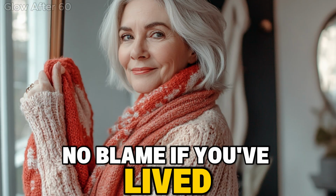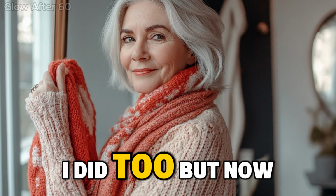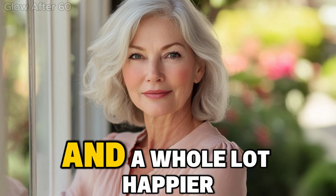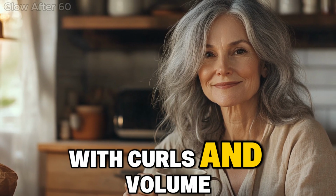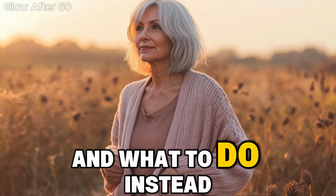No blame if you've lived in a chin-length bob since Bush was president. I did too. But now, I'm a little longer, a little lighter, and a whole lot happier when I see my reflection. Up next, a common trap with curls and volume, when bouncy becomes ball-shaped, and what to do instead when volume turns into a helmet.